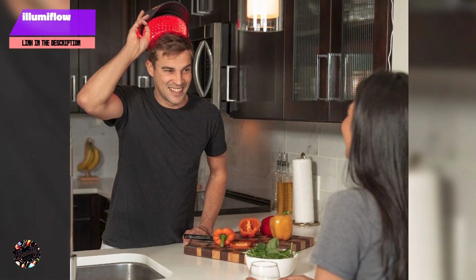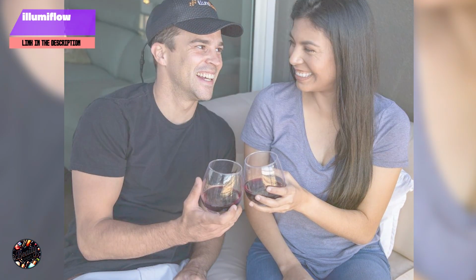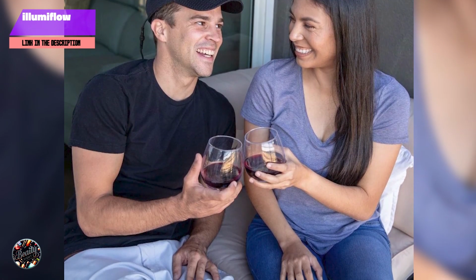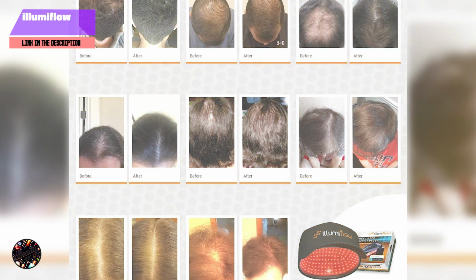Usability: designed for comfort and convenience, the illumiflow 272 is easy to operate with a one-button control. It fits securely on most head sizes, and its lightweight structure makes it comfortable to wear during treatments.